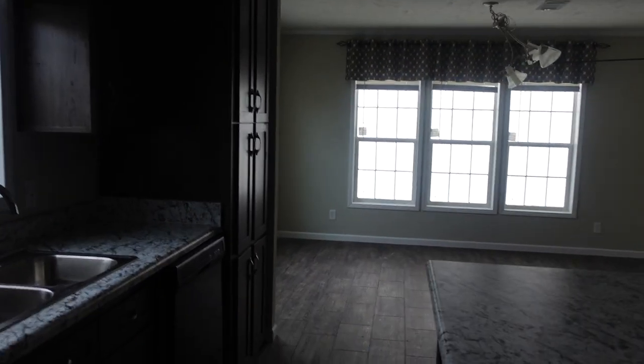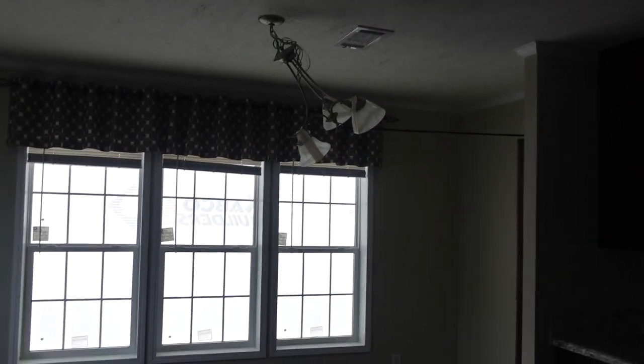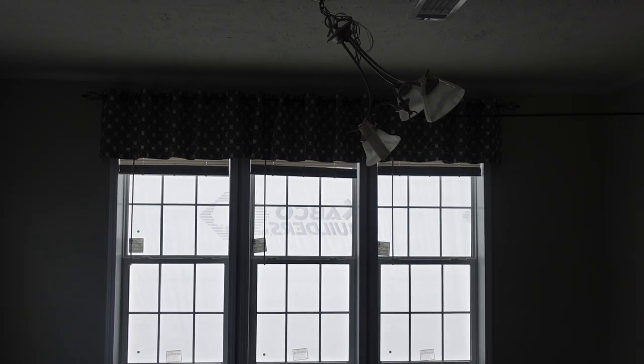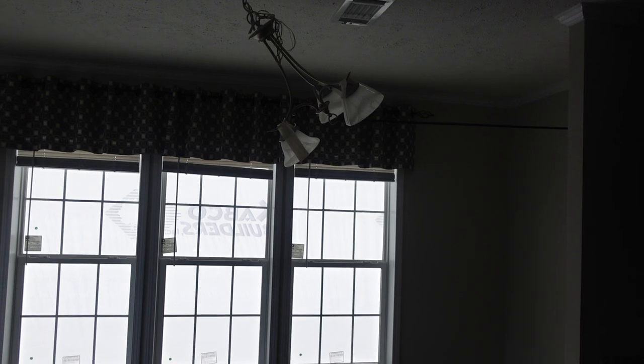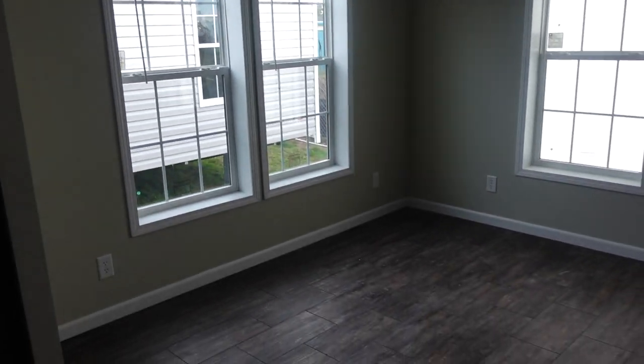Your dining room area is over here. Huge space, you've got a chandelier. It's tied down for transportation, so that's why it's leaning like that. They've got it tied down. You've got all of the space for lots of windows too. Three windows there, two windows there, and all of the space is your dining room area.